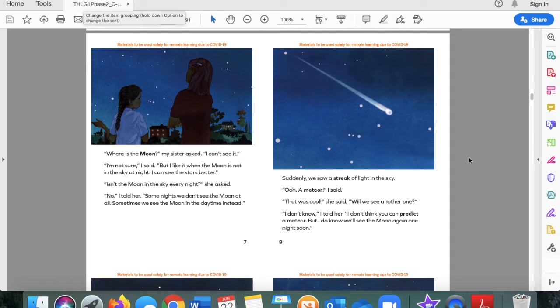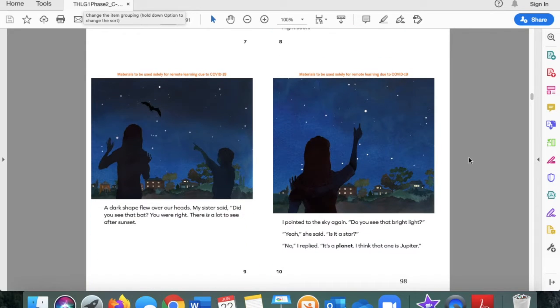Suddenly, we saw a streak of light in the sky. "Oh, a meteor," I said. "That was cool," she said. "Will we see another one?" "I don't know," I told her. "I don't think you can predict a meteor, but I do know we'll see the moon again one night soon." A dark shape flew over our heads. My sister said, "Did you see that bat?" "You were right, there is a lot to see after sunset."